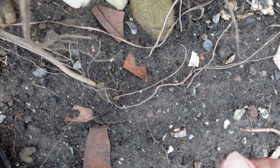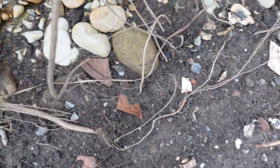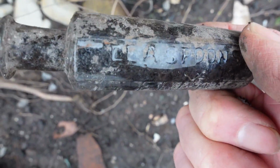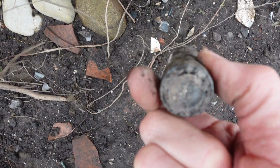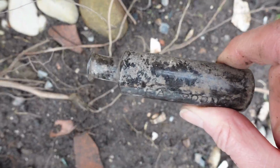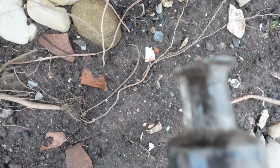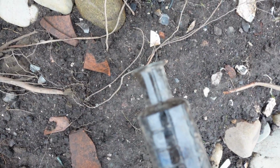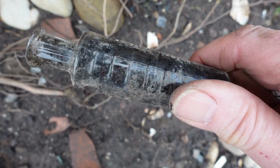And what's that? Is that a bottle I spy under here? Oh yes it is. Oh wait, oh my goodness, look! It says teaspoons! It's a tiny little teaspoons bottle. I've never seen one like that. It's a little tiny chemist bottle. I think it's quite an early one if you look at the lip. That is so cool. Tiny little teaspoons.